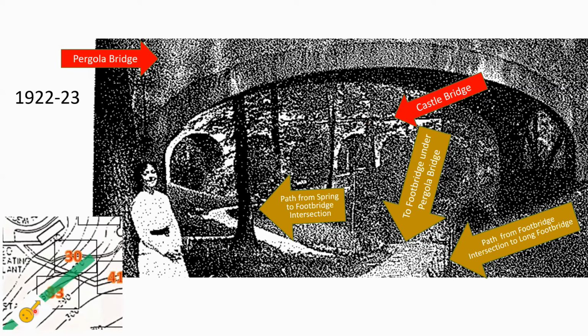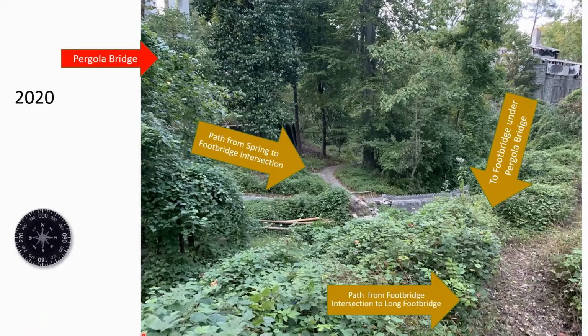So the photographer is sort of standing here looking down along the path, looking underneath the pergola bridge. If you stand at that spot today, you'll see the path from the footbridge intersection to the long footbridge. You'll see this is the path that the residents have been using. And this is where we think the stairs were that went down to the footbridge under the pergola bridge in here.